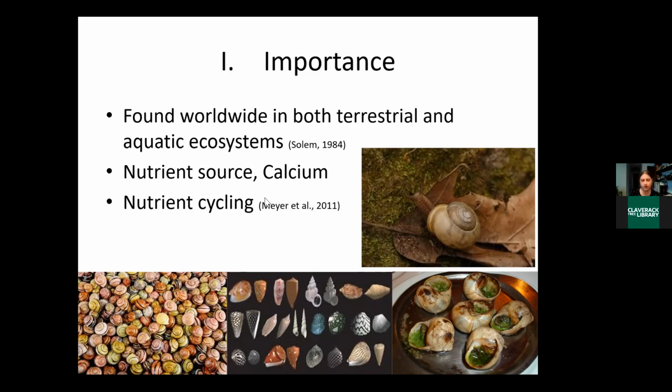They're also known as an indicator species, which basically allows us to monitor the health of a forest. In an area where there's a degraded habitat, you might find fewer snails, whereas in a pristine habitat, you would find an abundance of different snail species.